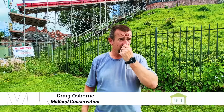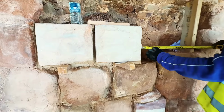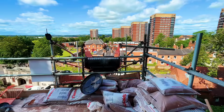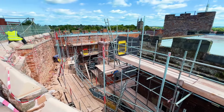Hi, I'm Craig, site foreman for Midland Conservation, working here at Tamworth Castle. We've had conveyor belts in here to help us get materials up and get the debris down. It's just been a fantastic, tremendous help to us. If not, we'd have been carrying everything up and down these stairs, so it's been a tremendous help.